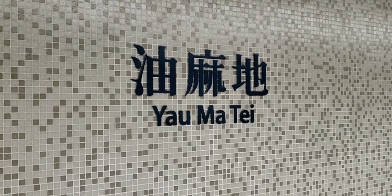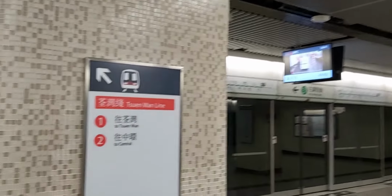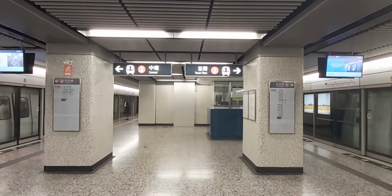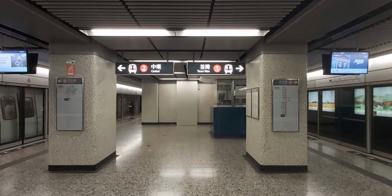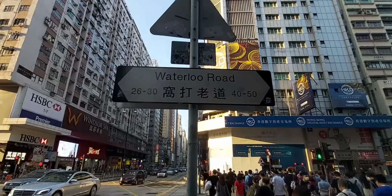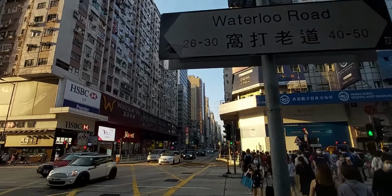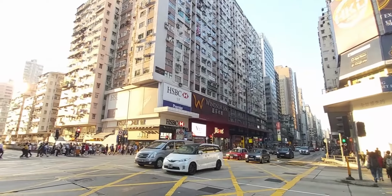Next up is Yau Ma Tei Station, which is yet again an interchange station with the Kwun Tong line. However, unlike the previous two stations, the Tsuen Wan and Kwun Tong line platforms are separate here and there are no cross-platform interchanges. Like Mong Kok, Yau Ma Tei used to be named Waterloo after the road above it, but it was renamed with the opening of the Island Line.